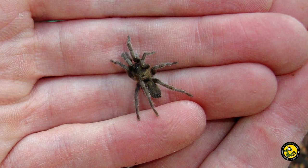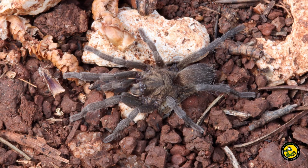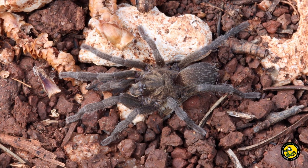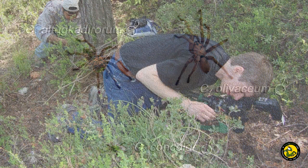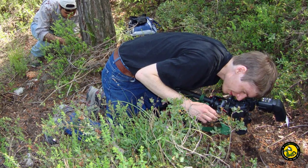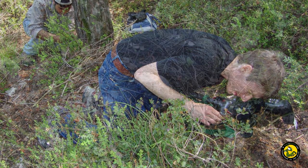Firstly, let's have a closer look at the mature male. As I said, this is a dwarf species, and this picture shows perfectly how small the males are in comparison to the two other species we found on this trip, Chaetopelma altocadorarum and Chaetopelma olivaceum. The following clip of collecting the female was filmed and narrated by Richard Gallant.